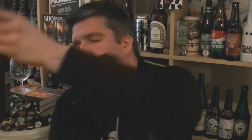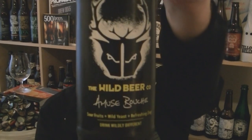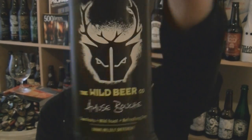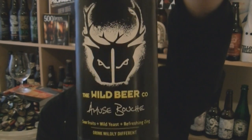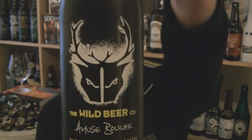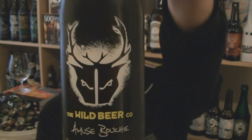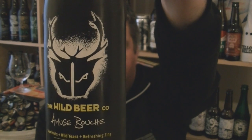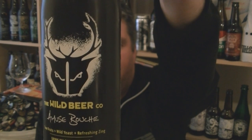This time we've got another bottle of beer from Wild Beer Co. in Shepton Mallet, Somerset. It's a bottle of the Amuse Bouche, which is the start of a range apparently. Very much inspired by Lambic beers. It's aged in Burgundy Chardonnay barrels, but with our own unique spin on them.